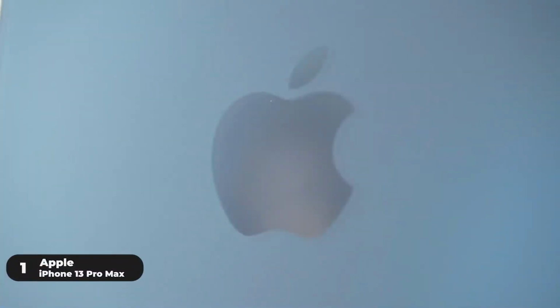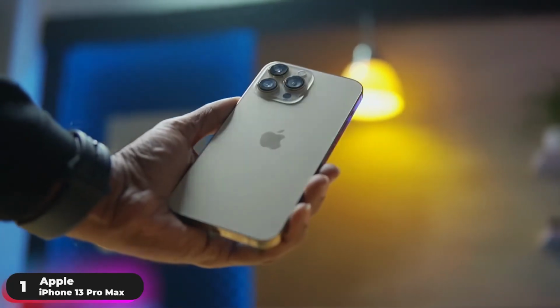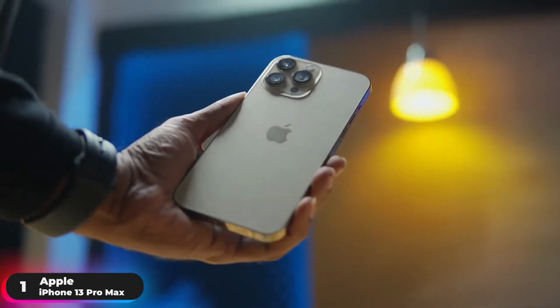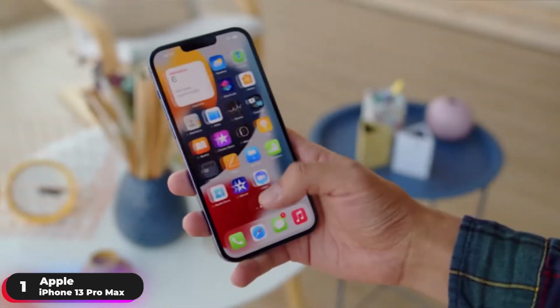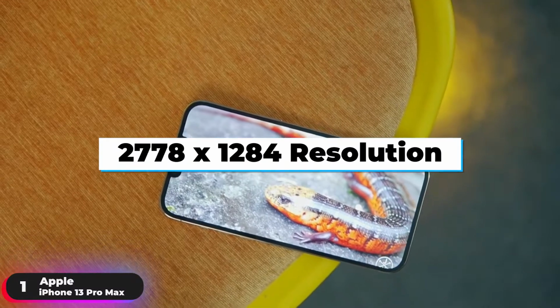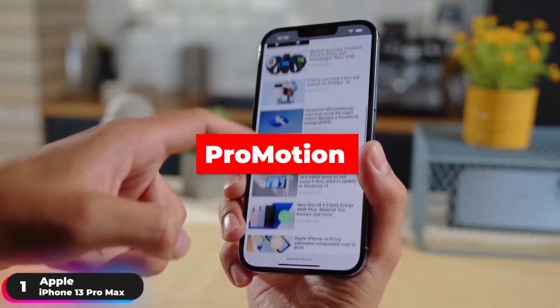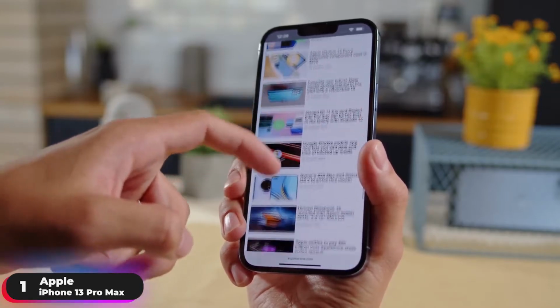Number 1. Best overall phone. Apple iPhone 13 Pro Max. The Apple iPhone 13 Pro Max tops our list as the best overall waterproof phone. It has a 6.7-inch Super Retina XDR display with 2778 by 1284 resolution, and features ProMotion, which can refresh the display from 10 to 120 times per second.